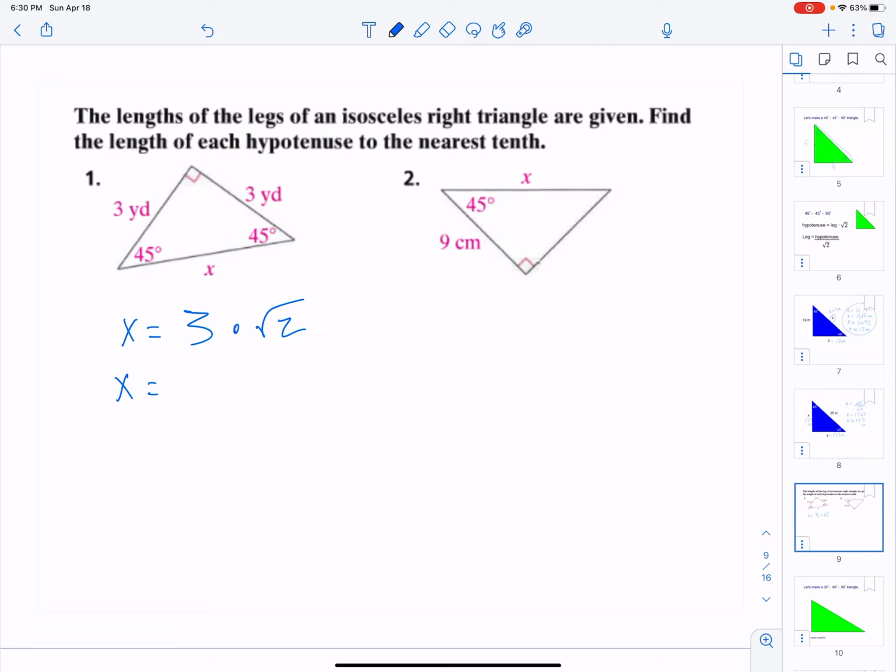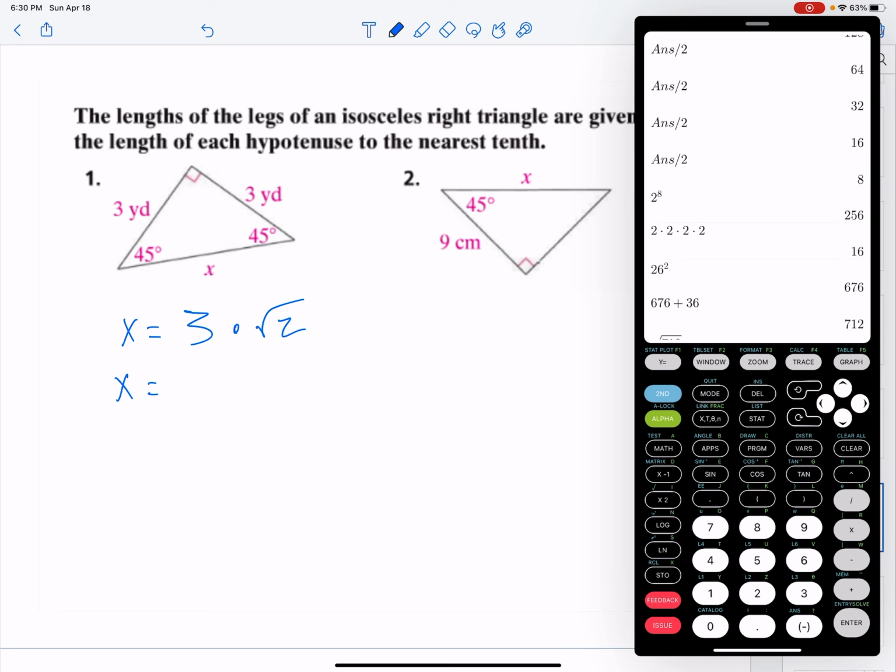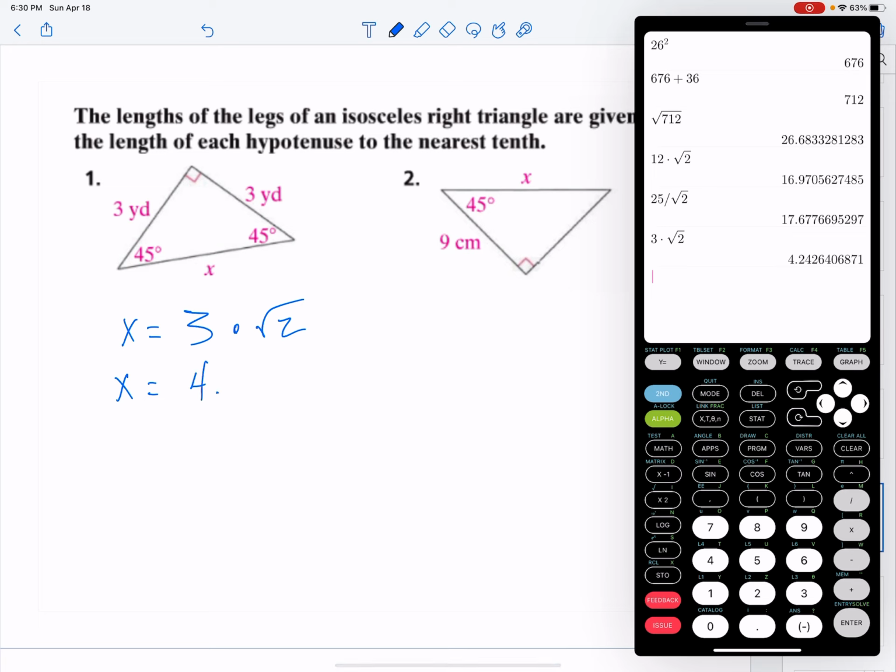So we take our calculator. Let me see if I can get my calculator back up this time. And we're going to do 3 times the square root of 2. Enter. And we end up with a value of 4 point, and it says 24, so that means it's just going to be 4.2 yards. So that will be the length of our hypotenuse.